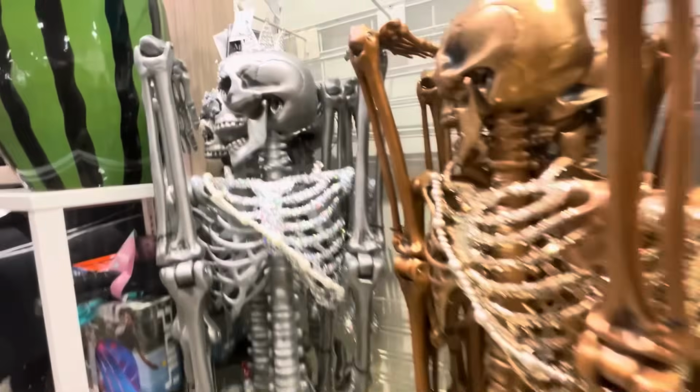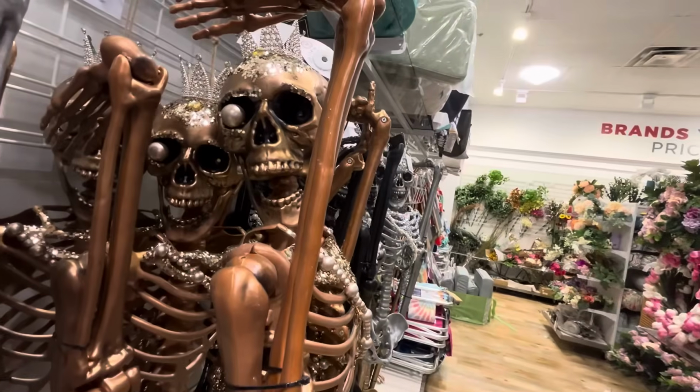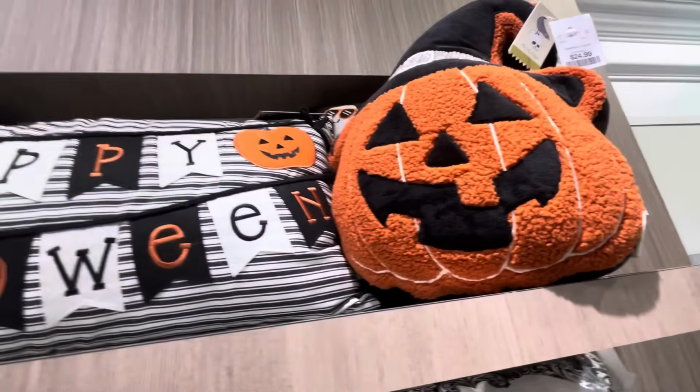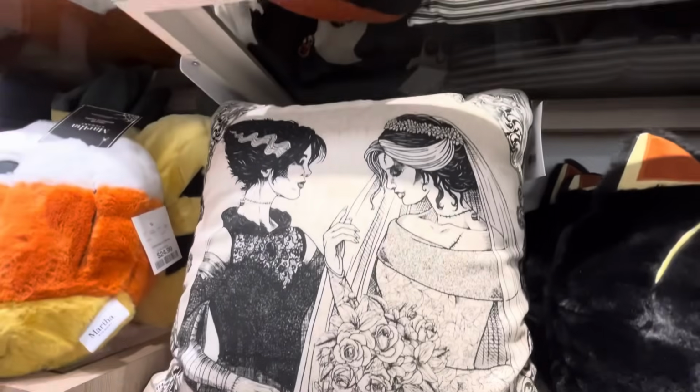I woke up at 4 a.m. I worked for maybe about 6 hours because I'm a counselor. And then I ran to HomeGoods because I was like, I've got to find Halloween. Okay, so now we're in the pillow area.